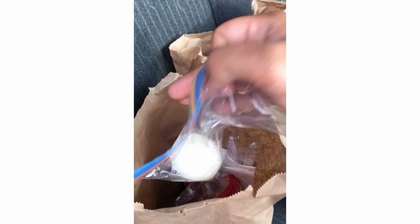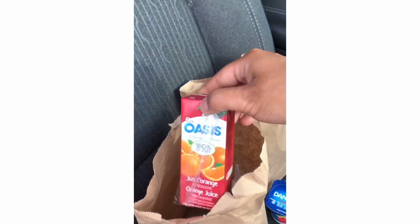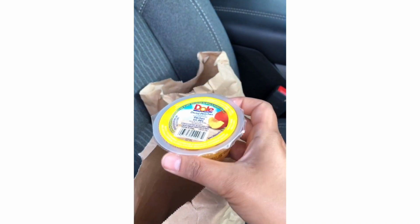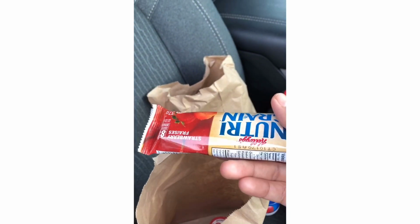Let's see what's inside. Yogurt, boiled egg, a muffin, juice box, spoons and a napkin, fruits, a granola bar, and butter. Wow, that's a lot.